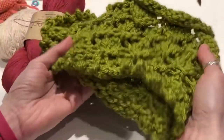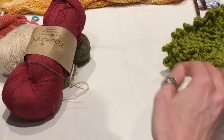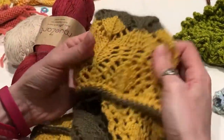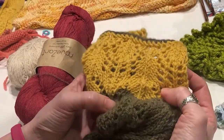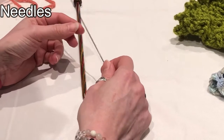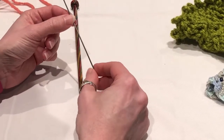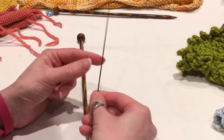But you can make lace on chunky or anything really. So it's not limited by the yarn. So let's talk about needles. For actual ancient lace, you would probably use one of these. This is a 000.